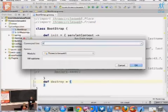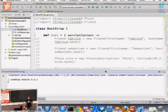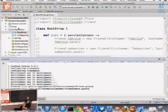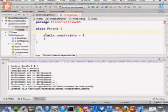So I do the habitual, that's Grails' classic way of creating your initial class. You run a command line, create domain class, and I'm going to call it a friend. Here it will create the full mapping for the database using Spring Data behind it. Here you can see the domain class just appeared.